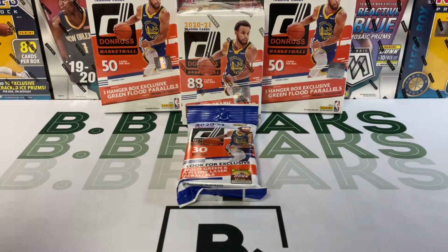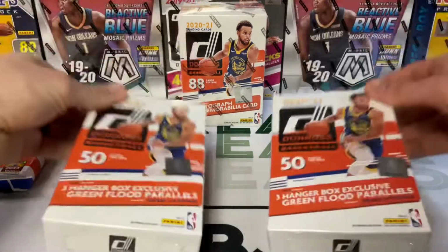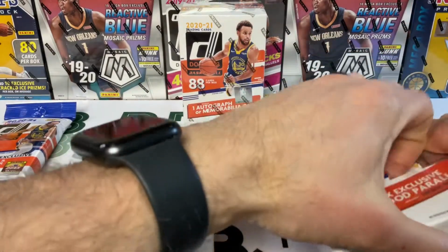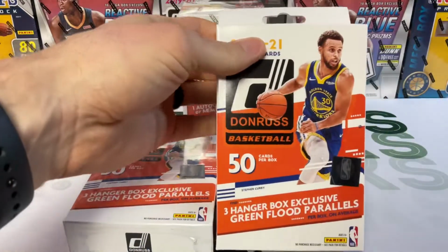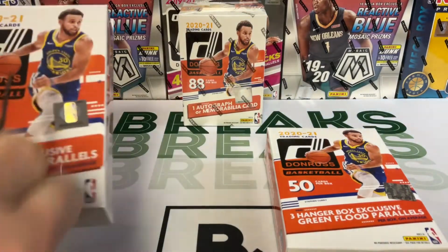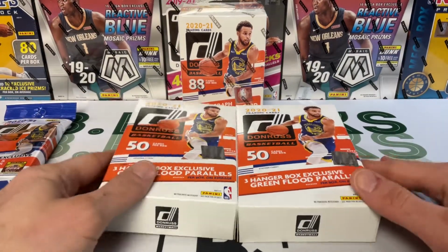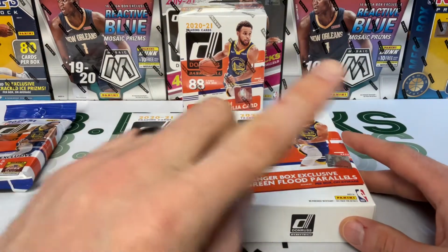So we are going to set this fat pack to the side. I think you want to start with the hangers. Sure. Start with the hangers, and then we will split the blaster box. The hangers have 50 cards each, and you get three green flood parallels. This will be our third Donruss Basketball retail video. If you haven't checked out our previous videos, go check them out.